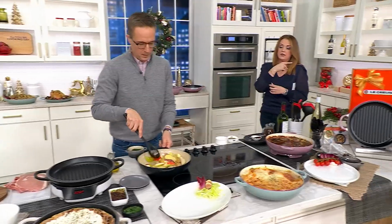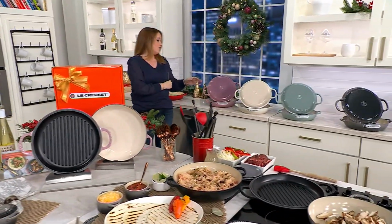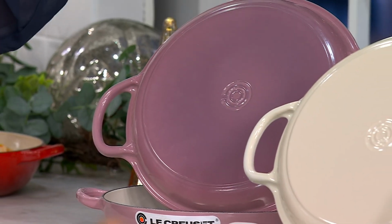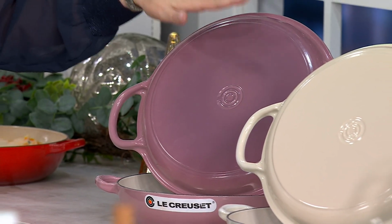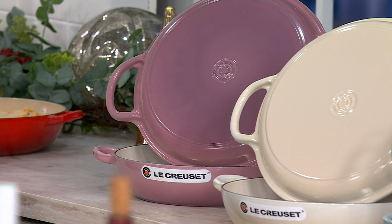Come over here with me because the colors are amazing. This is the mauve pink. This is the color in September that sold out at midnight. That's our most popular color. It's a perfect blend of purple and pink together. It is a very Tuscan lavender, I think, a lovely color.